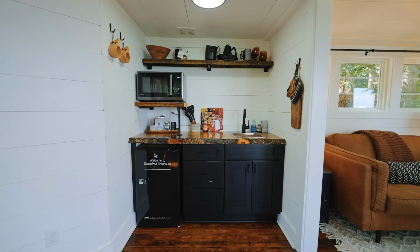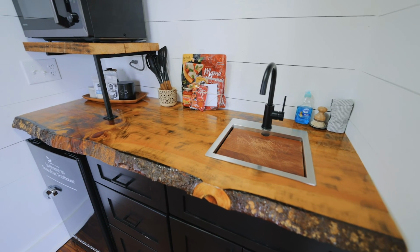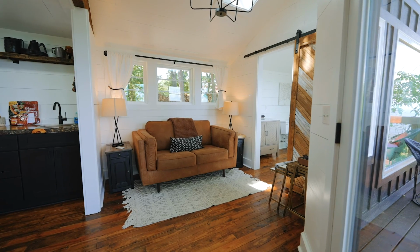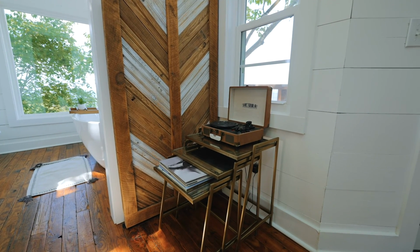And your kitchen is back here up against this wall. You have everything that you need just for a couple nights stay. All your coffee supplies are also here for you, which is really nice. So just a small kitchenette over here. On the other side is your living room space. You have a really nice comfy couch here and a record player over here on the other side.